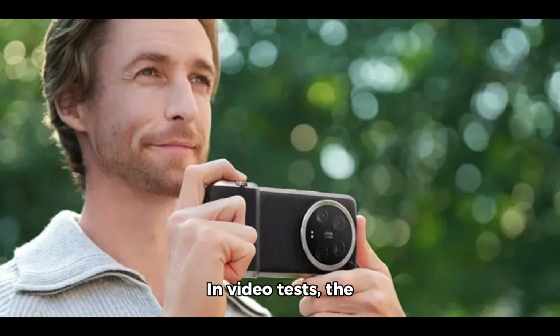In video tests, the Xiaomi device delivers an excellent performance, with good exposure and a wide dynamic range, nice colors, low noise, as well as effective stabilization. However, noise found within indoor and low light footage, occasionally slow focus transitions, and sharpness differences between video frames do affect the phone's overall score.